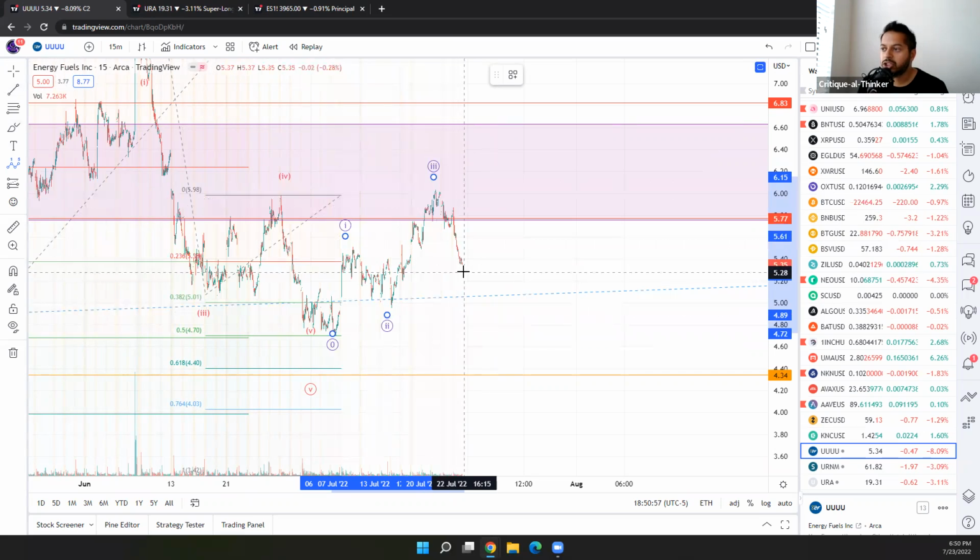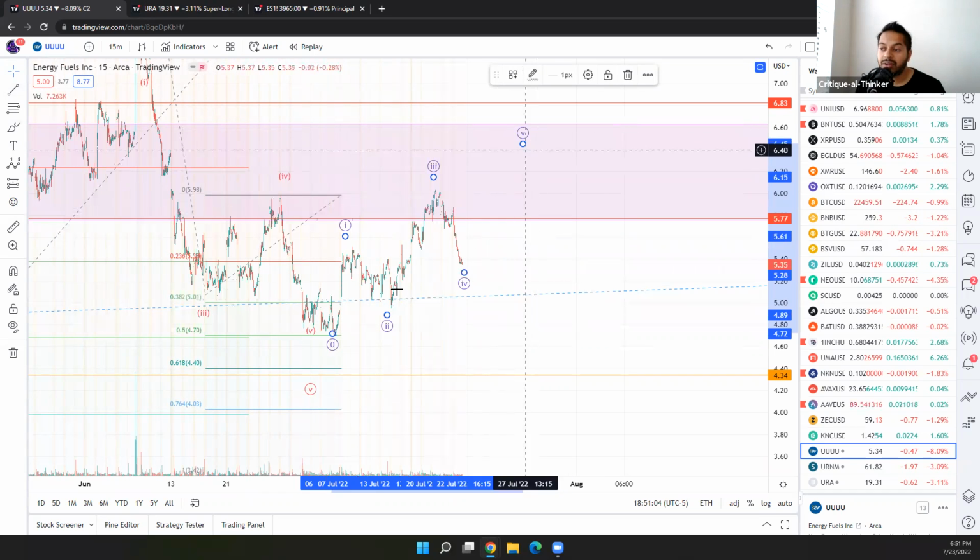So it's not the most bullish pattern, but if we get a higher high above our top that we hit on July 20th, that could give us 5 up. So at best, leading diagonal, the impulse has been invalidated. The alternate is that this is an ABC up with a little lower to go. Now, this is just UUUU.